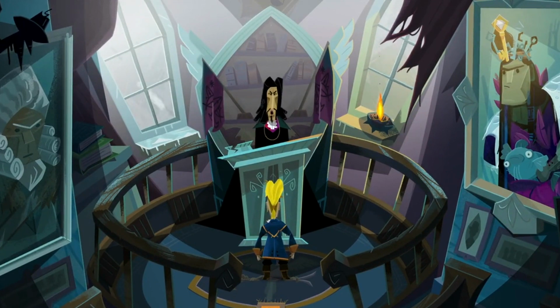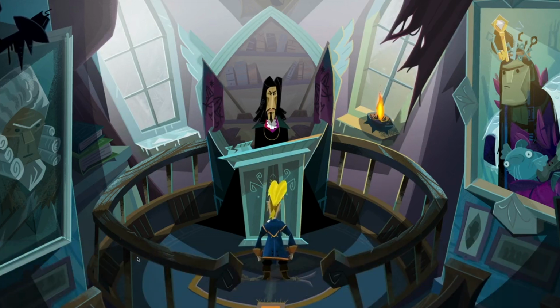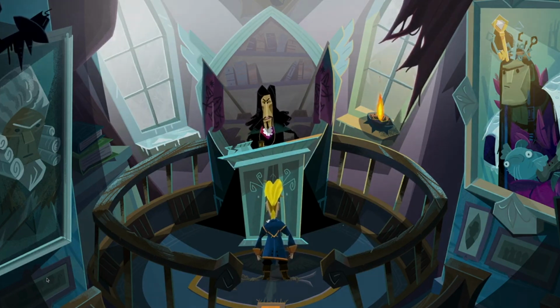Order! Order in the court! I am going to cite you for contempt of court for not asking permission to approach the bench. I humbly apologize. May I approach the bench, Your Honor? You may approach the bench. Court is now in session. Judge Plank presiding. How do you plead? Guilty of being a mighty pirate. Order! Order in the court! Quiet on the gallery, or there will be arrest.